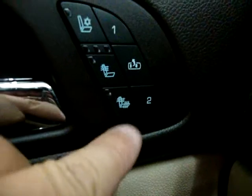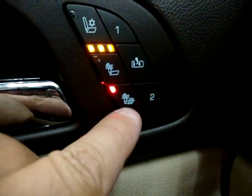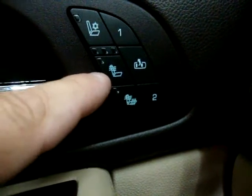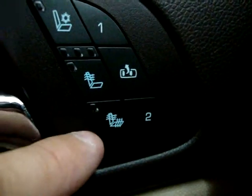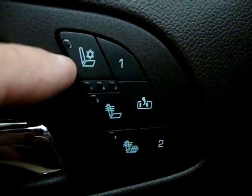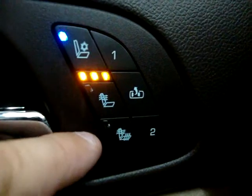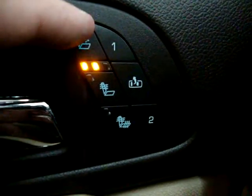This is to heat the entire seat, and you've got three different settings: high, medium, low, and off. This one does the same thing, except that one only heats the backrest, as this one heats the whole seat. And this is your cool seats, which also has three positions. You notice it's blue for cold, the other one was red for heat. And that's high there, medium. I'm going to go ahead and leave it at medium because it's nice and hot, it feels good.